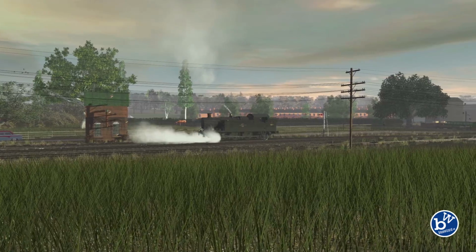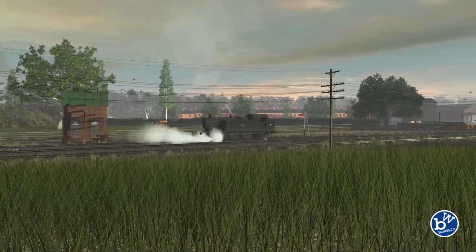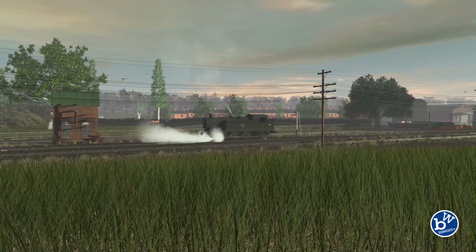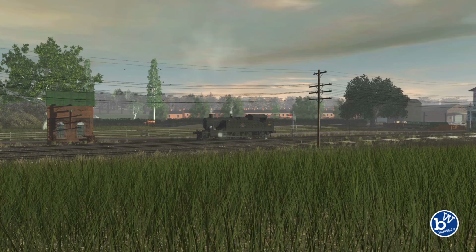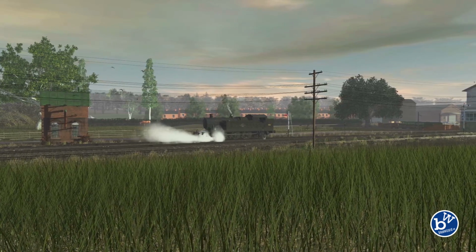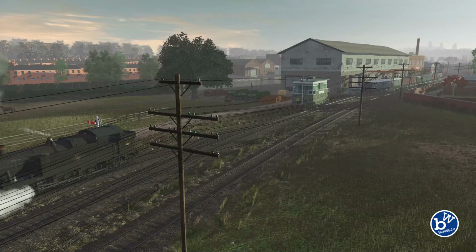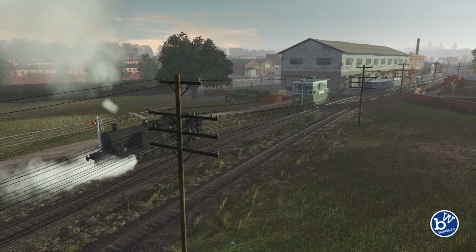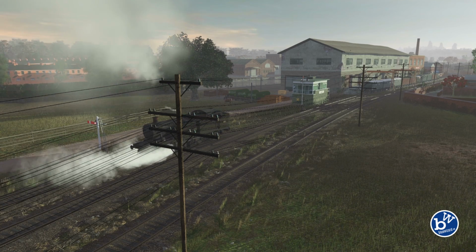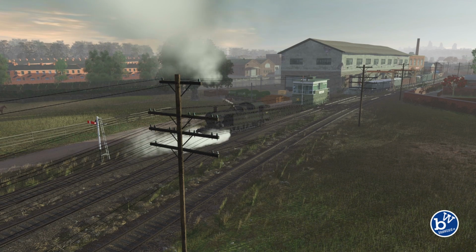Now hopefully he's got all his coal and his water all ready and he's all ready to go. Currently the time is 7 o'clock I believe. It's quite a nice morning, not too misty. I say that, but in the distance it's fairly misty at this time. But I'm sure that will clear up.